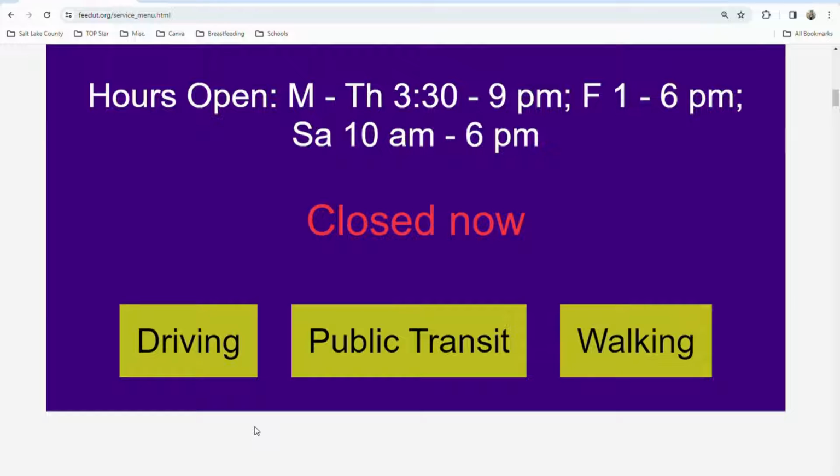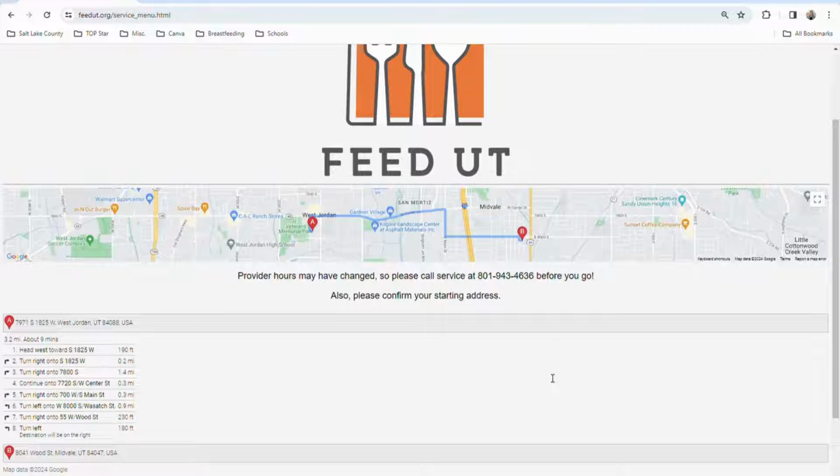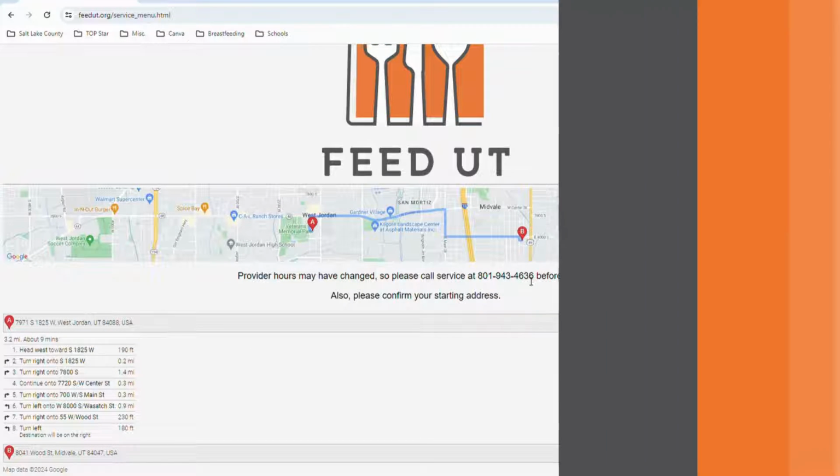At the bottom of each meal location, there are 3 yellow buttons for how you would like to get to the location. Click on Driving, Public Transit, or Walking under the location of your choice, and the website will show a Google map with step-by-step instructions of how to get to the meal location.